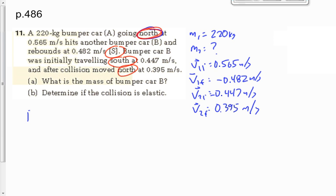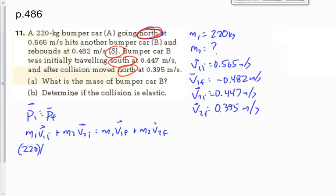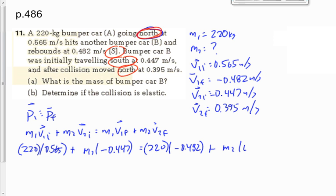Let's solve this as a conservation of momentum problem first. Usually we're solving for velocity with one of these questions, but this time we're solving for mass. Let's plug our numbers in here. M1 is 220, V1I is 0.565, plus M2, don't know what that is, times V2I, negative 0.447. Equals 220 times V1F, negative 0.482, plus M2 times 0.395. Oh, we got a problem here. M2 is in two places. How do we deal with that?